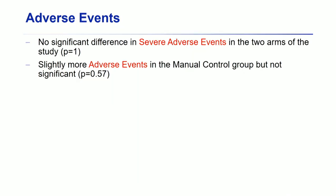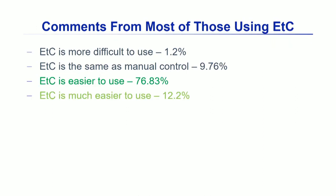Adverse events. This was one of the biggest discussion points with the FDA while going through the trial: what's the difference in the number of severe adverse events and adverse events you see when using end tidal control or when not? No difference. No statistically significant difference whether they're using the feature or not, which is exactly what we're looking for. There's no safety implications about using the end tidal control feature.